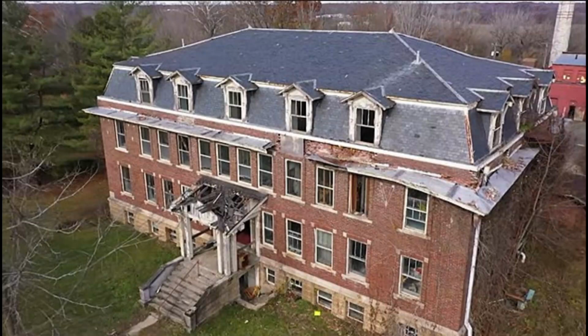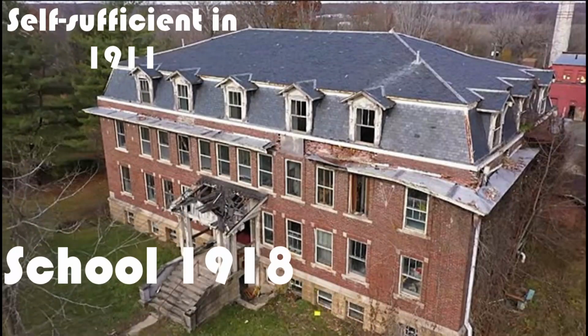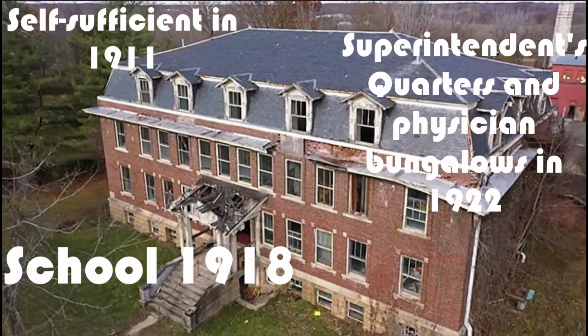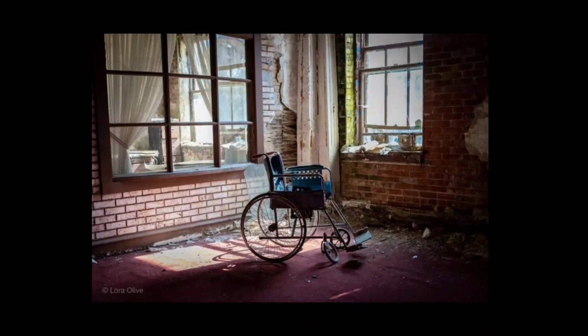By 1911, the property had a farm and workers, making the sanatorium completely self-sufficient. A school was added in 1918, plus adding a superintendent's quarters and 2 bungalows for physicians in 1922. A covered bridge was added in 1913 to move coal across Little Raccoon Creek. The bridge collapsed by 2009, but was rebuilt and relocated to a public road.